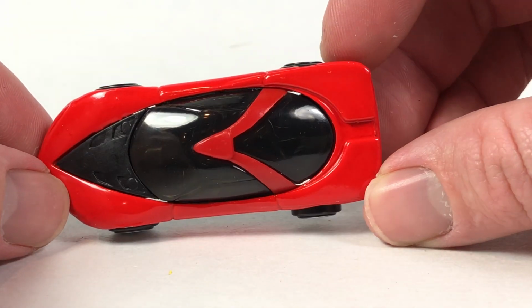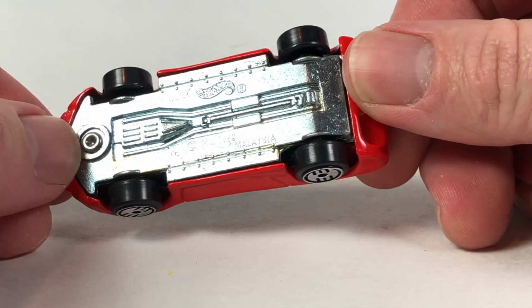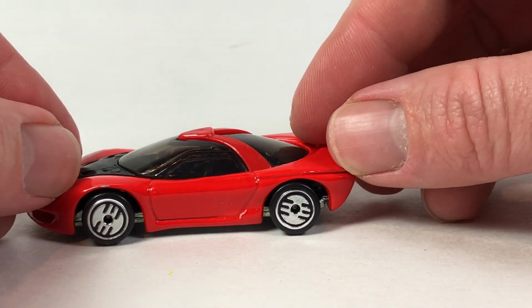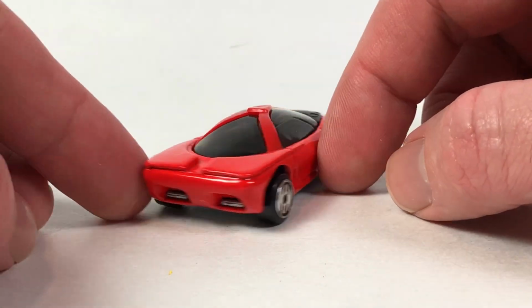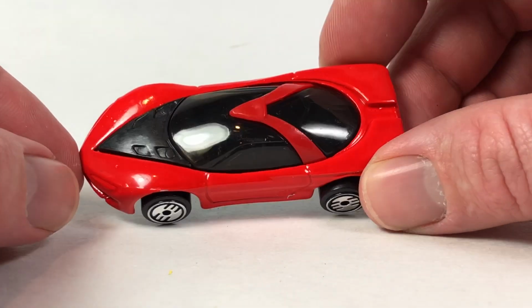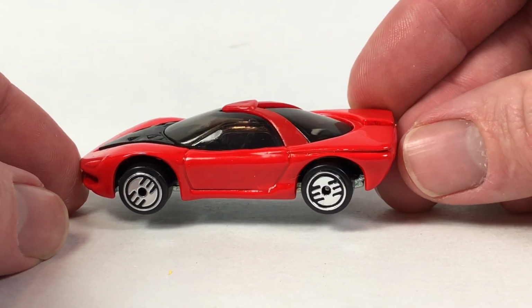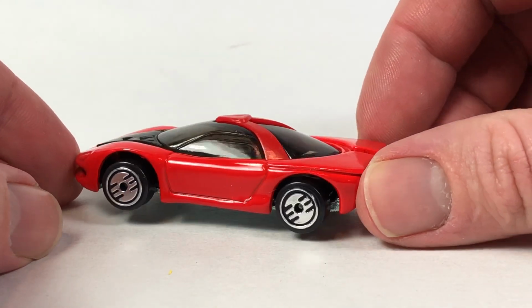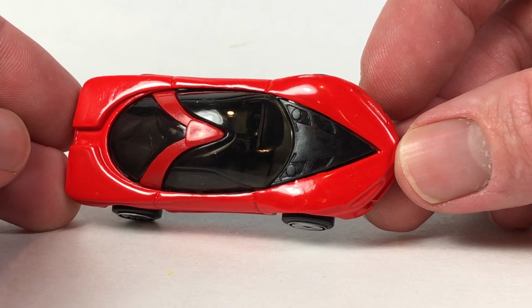This debuted in the 1989 mainline. It was released in a blue card as well as the transitional black wall card. And then it's got Ultra Hot Wheels. So I think this was the predecessor to the newer Firebird design. As you can see, it kind of looks like the Firebird from the 90s. It's kind of got that look to it.